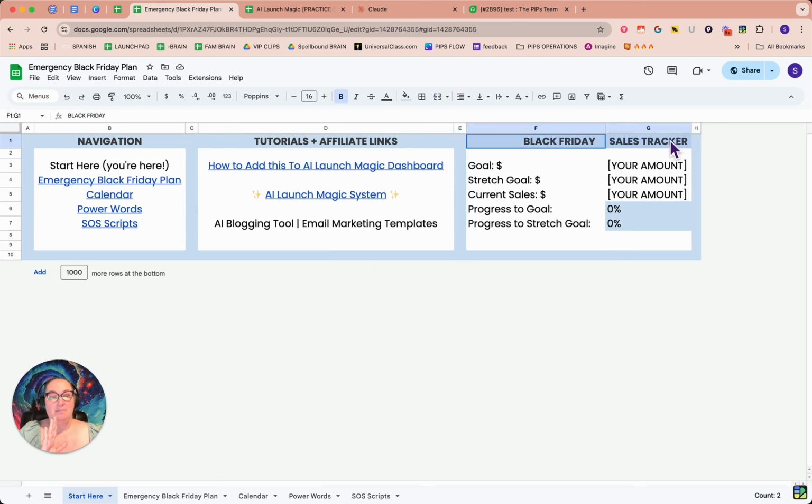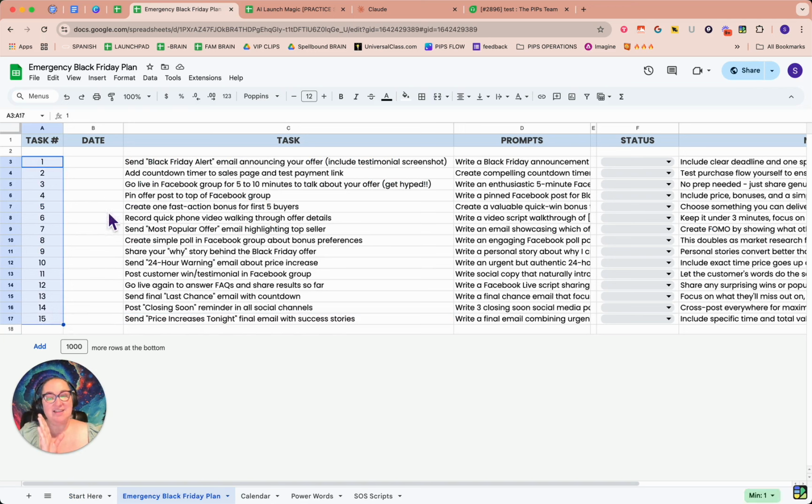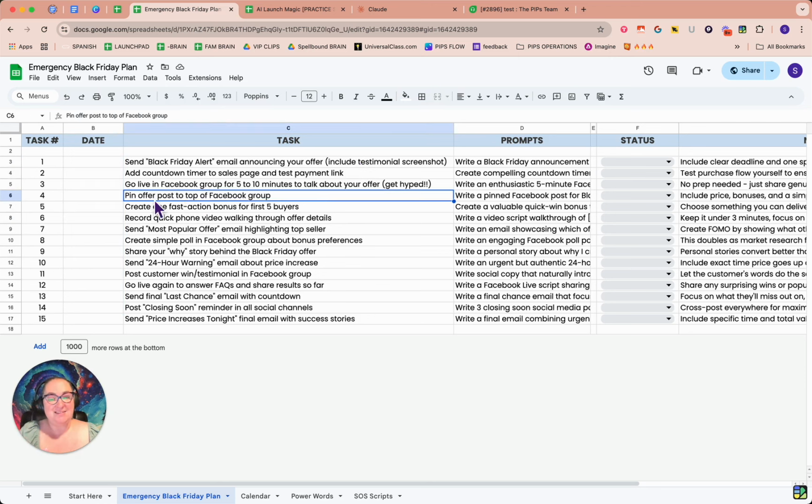Now, we will come back to this in just a moment, but I want to walk you through the tabs real quick. So the first tab is your emergency Black Friday plan. These are tasks, and then you can add the dates that you're going to do them. But the tasks are simple, like create your offer post and pin it to the top of your Facebook group. That's going to take you literally less than 5 minutes. So these tasks are not difficult.